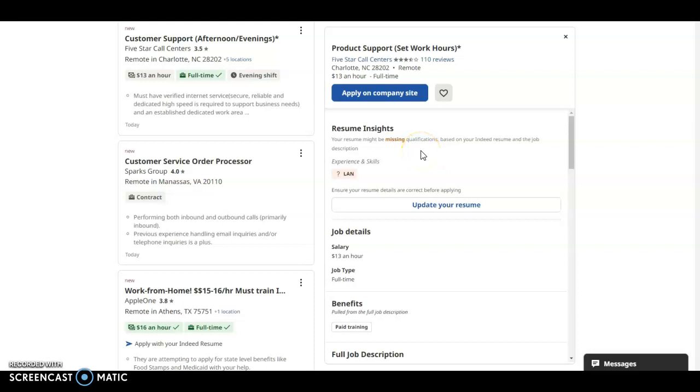This is Diamond Rose with another set of 3 jobs that I have found this morning. Two of them will be coming from 5-star call centers, and they're based out in North Carolina. This first position is a product support job with set work hours. They have set work hours for you. You have to have Lan experience and skills.